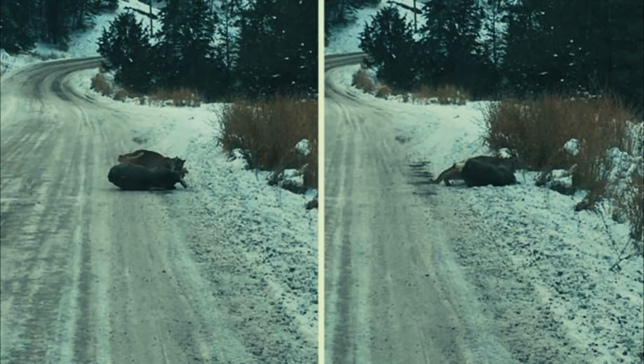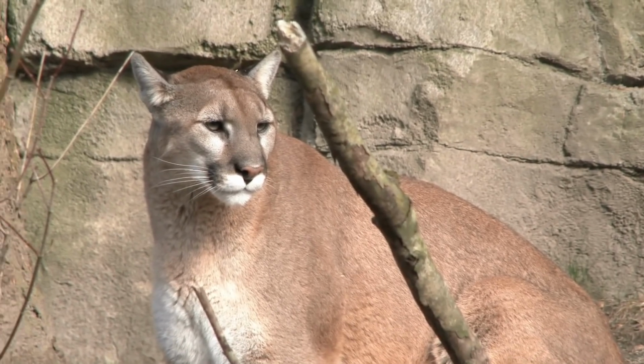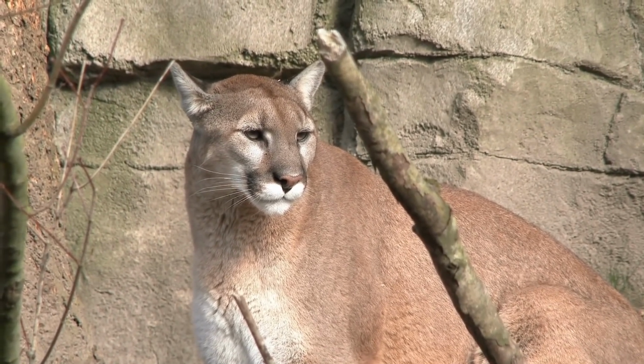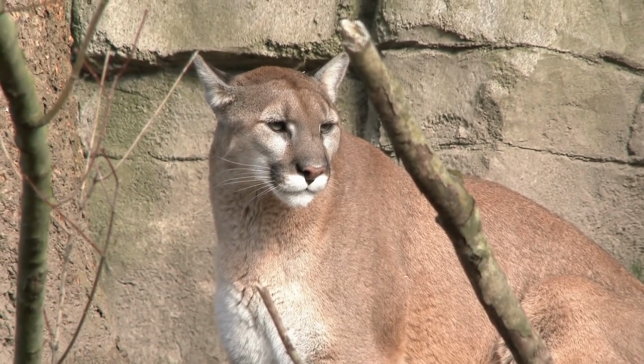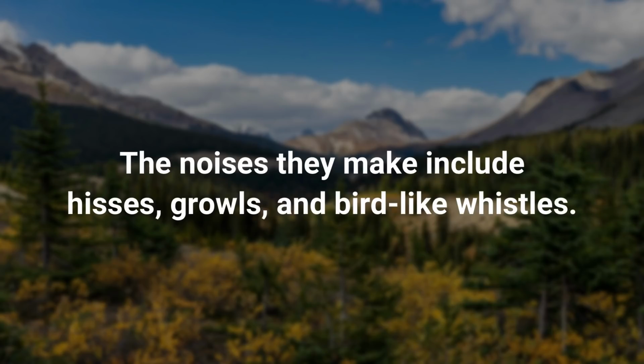The cat drags a kill to a preferred spot, covers it with brush, and returns to feed over a period of days. Cougars communicate through visual and olfactory signals, and males will often make scrapes in the snow or soil. The noises they make include hisses, growls, and bird-like whistles.